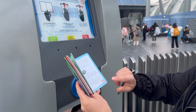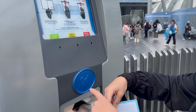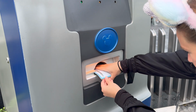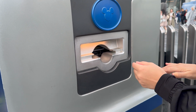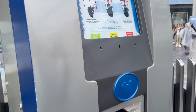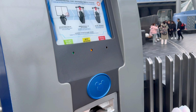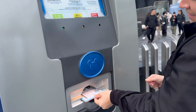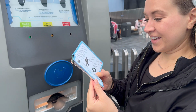So you find the symbol. This is the symbol. And then you stick it in like this. Just like when you're entering a country. Here it comes. Alright, it's ready. Look at that one. That one's cute. You're cute.